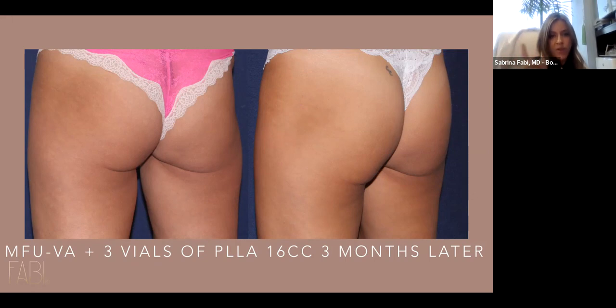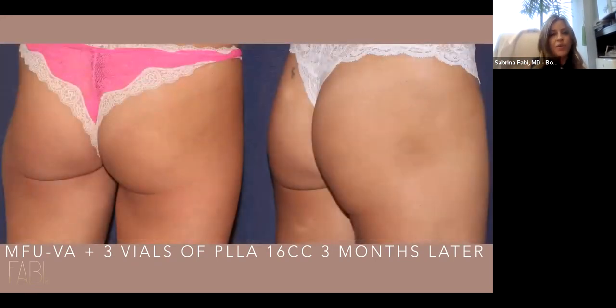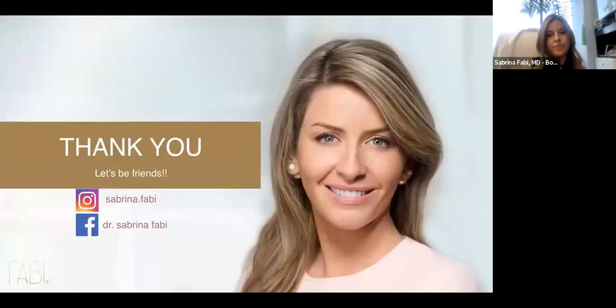With one session of therapy to lift the ligaments that hold that butt cheek up, think of it like a pulley. And then one session of Sculptra, again, 3 vials per cheek, you can see on the right-hand side, she has a much more youthful backside. It went from like a 40-year-old butt cheek to almost like a 20-year-old butt cheek. And with that, I hope that's been a thorough review of all that is possible.